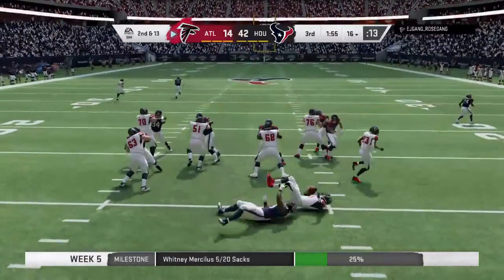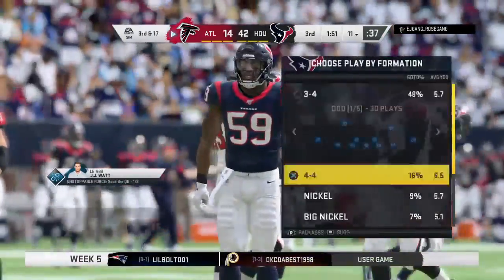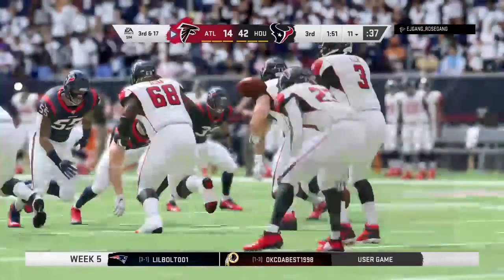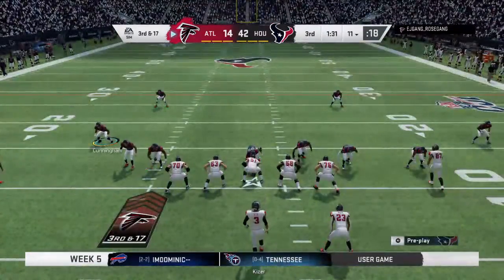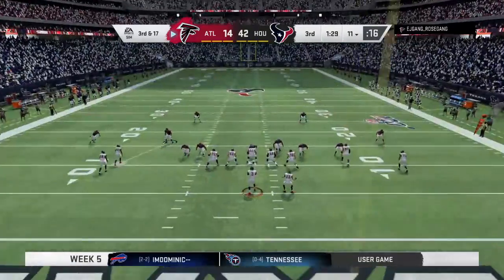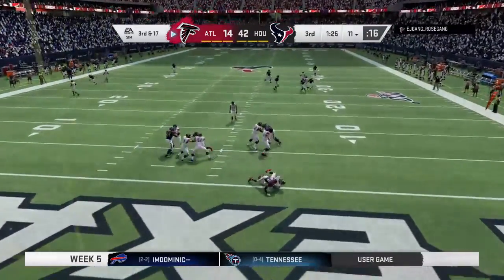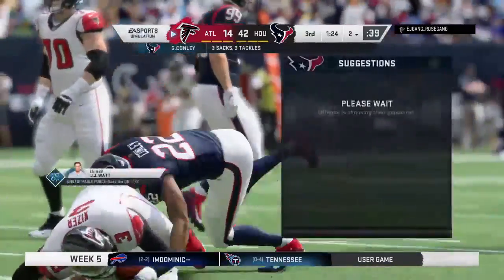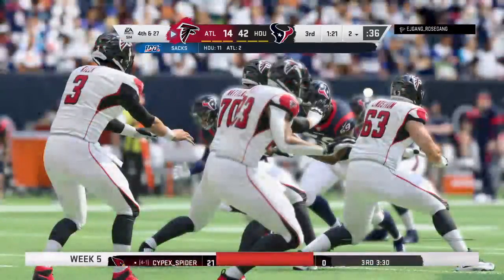On play action, Kizer under pressure again, and down he goes again. Whitney Mercilus in there to get him, and that is sack number 6 now for him on the year. So a tough spot for Kizer. The sack, and now it's 3rd and long. And he's going to go down right near the goal line. The officials look at each other. They're going to mark him at the 1-yard line.